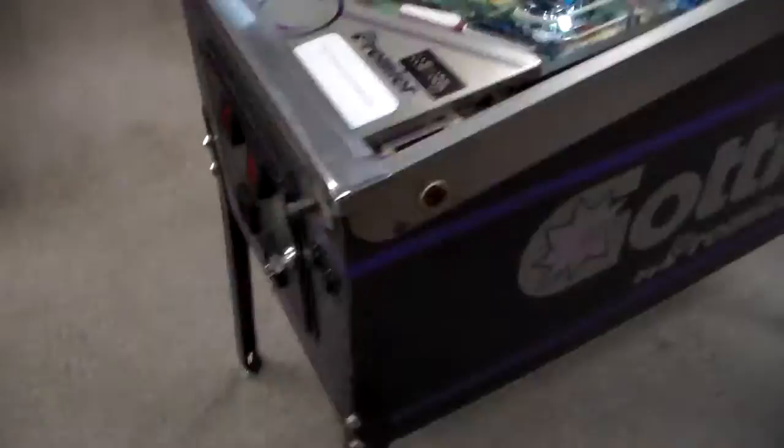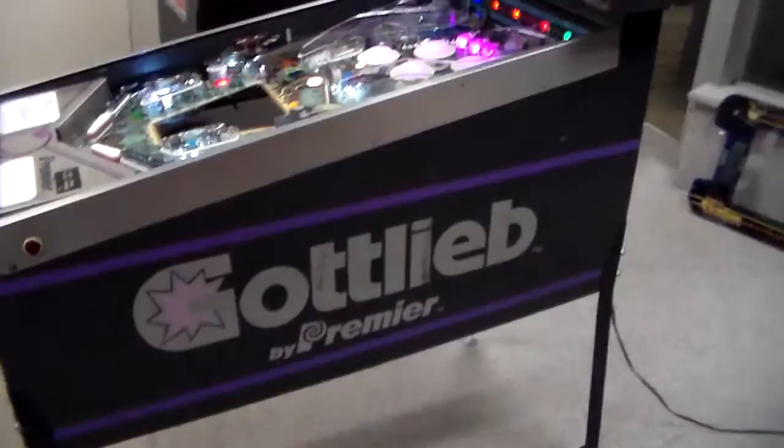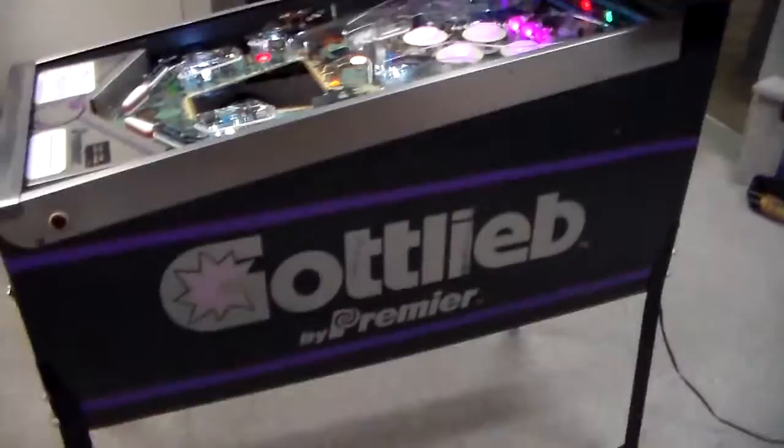So I'll just show you the art. At the time when they were Gottlieb by Premier, all the artwork was kind of similar, so I think a lot of the cabinets had the same exact stencils on the side.